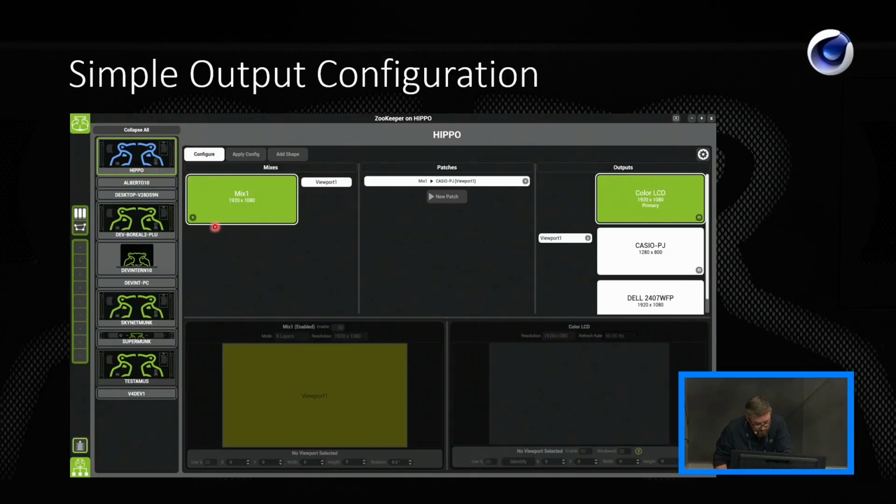On the right-hand side, we have a mix here that's running on this machine. And Hippotizer is a layer-based system, so this mix contains the layers. So you select your layer, and on the right-hand side, we have all the outputs that are connected to this machine. So the process of patching to your output is you select your mix, you select the output, and then you hit new patch in the middle, and that links them together.